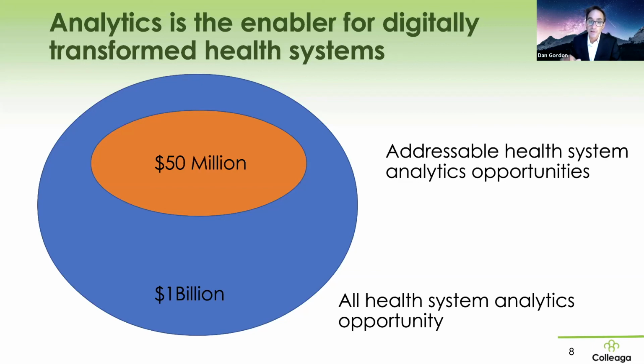And so these are the attributes that we're building into the Collegia innovation ecosystem. That is our combination of our accelerators, our impact funds, our community interactions, and our global network connections. So all of Collegia is designed to support healthcare innovators in these areas.